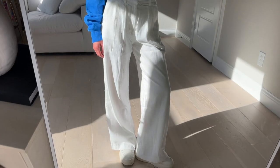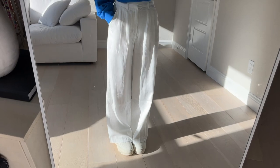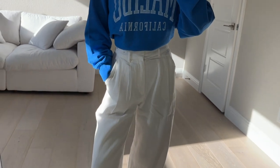So last item is just a pair of these white linen trousers. And I've been on a hunt for something similar to this, like a linen style pant. I saw these on the Hollister website and I thought I would give it a shot because I do tend to have pretty good luck with their pants fitting well. And I found that this was literally the perfect size, both length and the waist. Very comfortable fit. It does have the pockets as well as the belt loops.